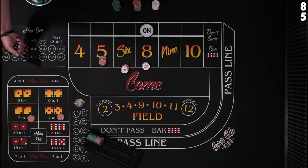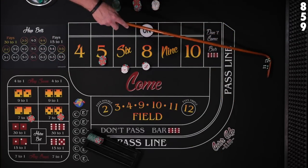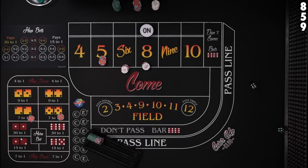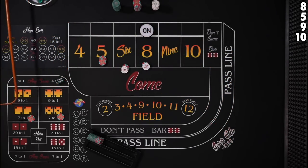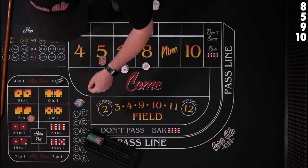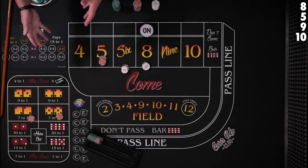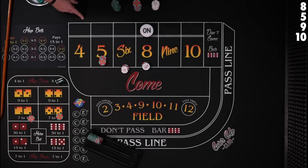All right, let's see if we can roll some numbers. 5, 6, and 8 is what we're looking for. 9, center field 9, or Hardway, right? Got one each of those combinations. 10 easy. So we're going to lose our hard way. And I don't think he says in his instructions whether he keeps it up, but I'm going to assume he does, just because that's kind of the gist of the strategy here, right? It is the rock. We need some hard ways working for us.